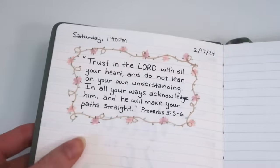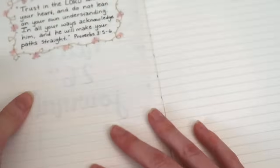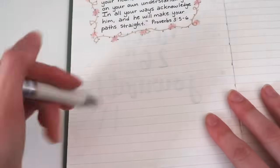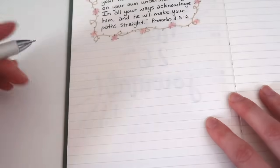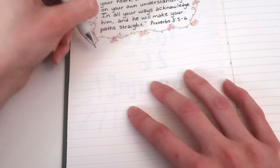That's pretty cute. Oh, I love it. It just looks so good. Look at that lack of bleed through. Amazing. And then I think I'm just going to fill up the rest of the page with whatever I'm writing. Don't really know what I'm going to write, so I'm just going to write whatever first comes to mind.